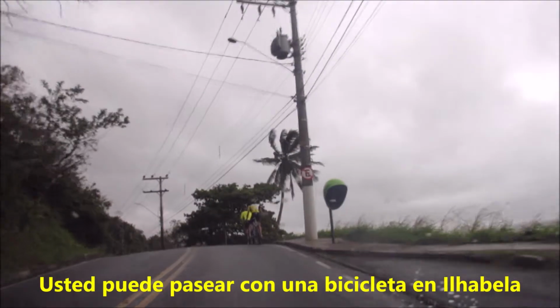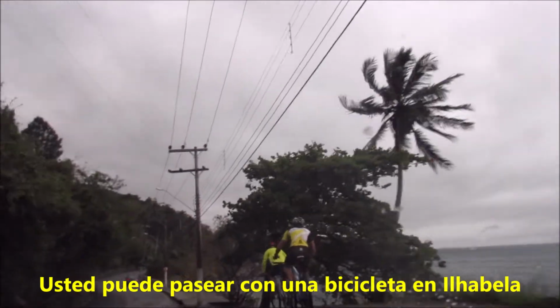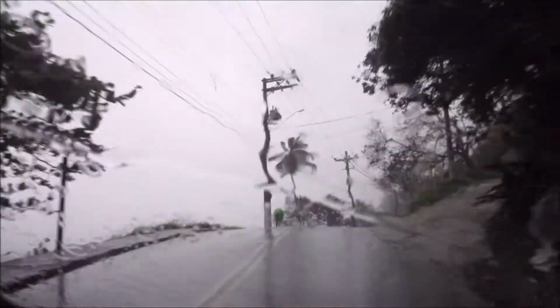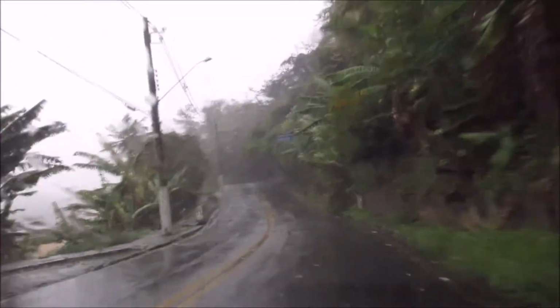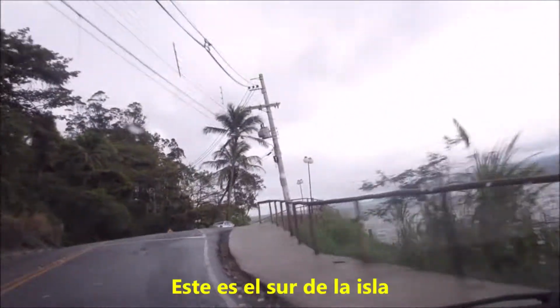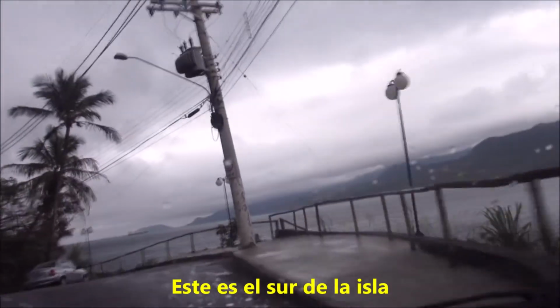If you want, you can ride a bike in Ilhabela. It's raining. This is the south of the island.